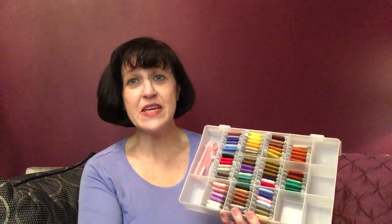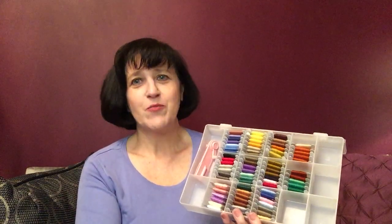The other thing I'm going to talk about, this comes up frequently when talking about floss storage. Do you keep it by color number or name? Or do you put all your greens together and your blues together? Do you do it by color ranges? So for me, all of my DMC are in numerical order, period. I have a DMC color chart. I can work my way through that if I'm trying to figure something out.